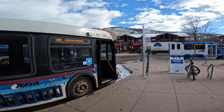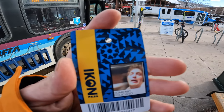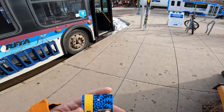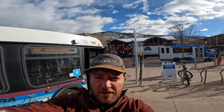We're back out here in Aspen at the Highland Shuttle. We just picked up our Icon Pass. Decided to splurge a little bit this year and cop this thing. Sure, we'll put it to good work. We're just in downtown Aspen catching the free shuttle over to the Highlands. It's a great resort.